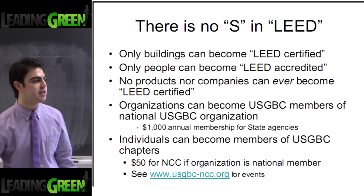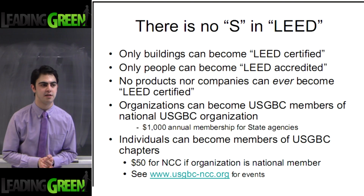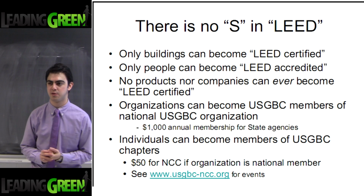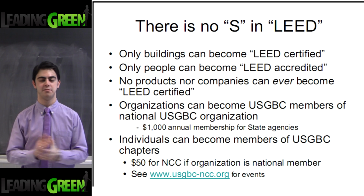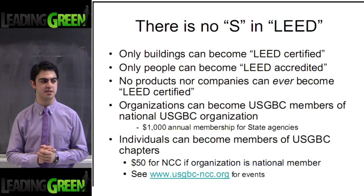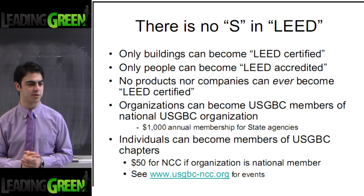There's no S in LEED. I once got this lovely 400-page RFP from the City of Toronto, and whoever wrote it wrote "LEEDs" a bunch of times, and it looked really funny. Leeds is a place in the UK, not a green rating system.